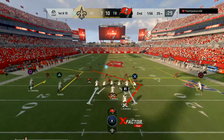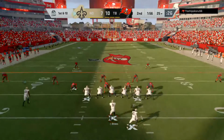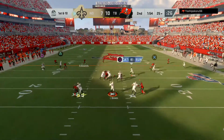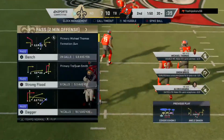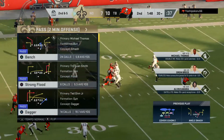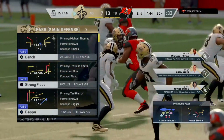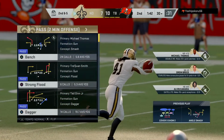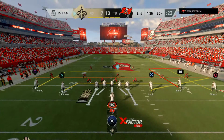The Saints offense on the field, ready to get their drive started. And with 3 interceptions thrown already, we'll see they rely more on the ground game here. They may have to change things offensively to try and settle things down, not just for the guy throwing the ball, but for the rest of the offensive unit, because their confidence has to be shaken a little bit. And you just wonder, is the backup going to start to warm up a little bit over on the sideline?